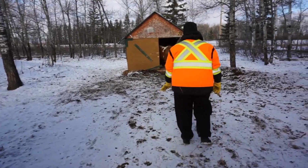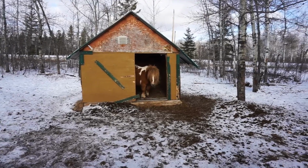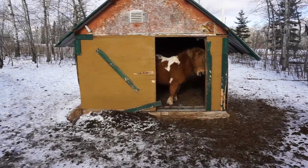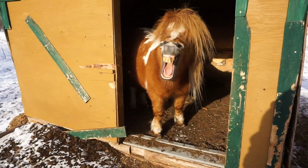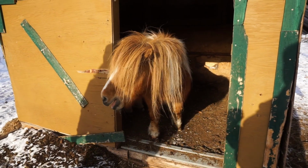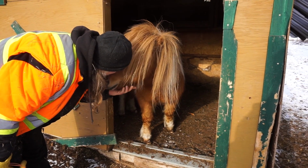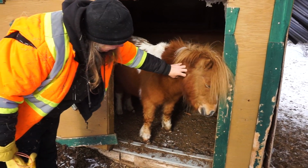Daisy, get your house. Now, some of you had asked what breeds they are. We're not too sure. We believe that Daisy is a pony. Ponies are more stocky. They're more filled out, and they've got a thicker coat generally than horses do. And her coat definitely, she looks like a big stuffed animal in the wintertime. A little fluffy troll. A little troll, yeah.